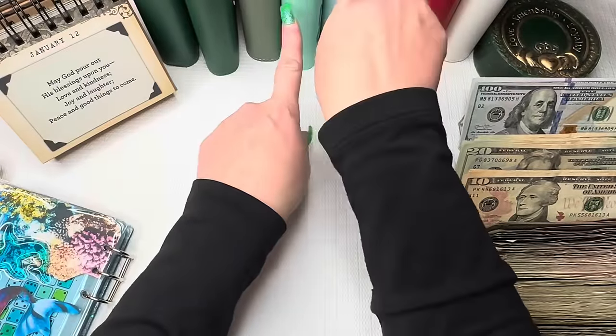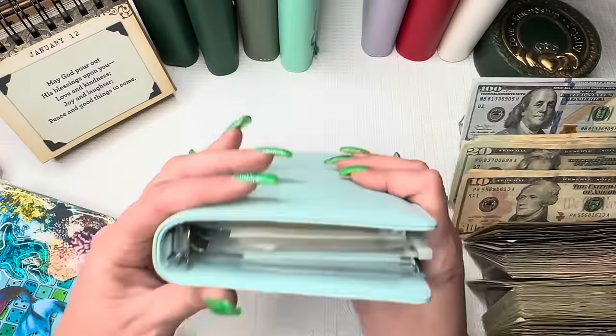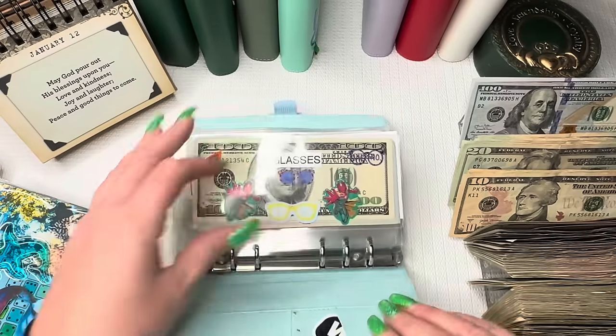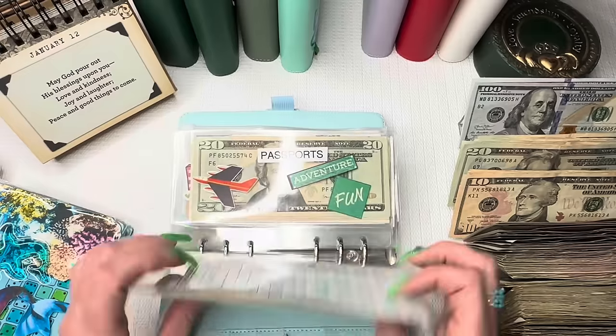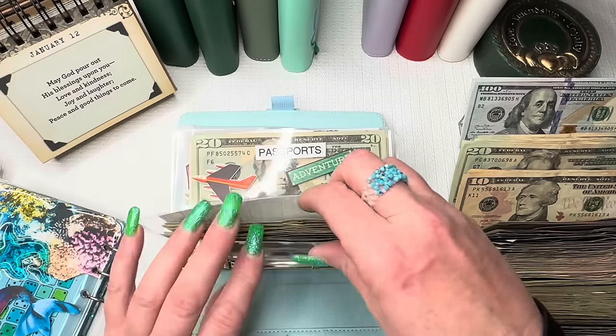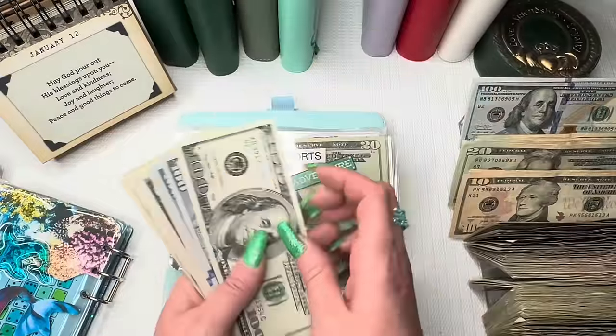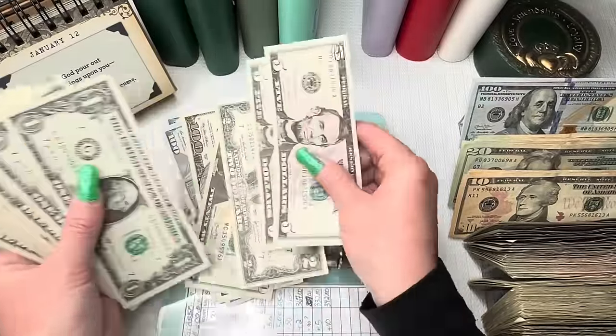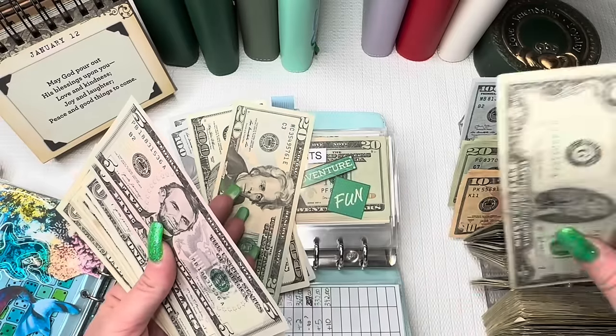All right, the next one is my long-term binder. Look at that. There are definitely some categories that need some condensing. Let's start with glasses. Glasses should have 342. So we have 1, 2, 3, 20. And let's see if we have a 2. We have a 2. That's a horrible 2. So let's get a nice one.